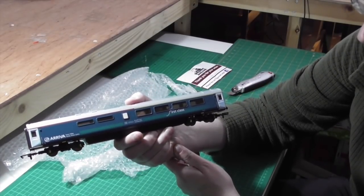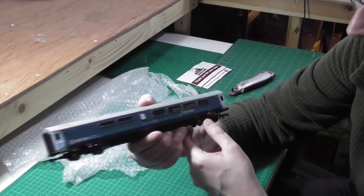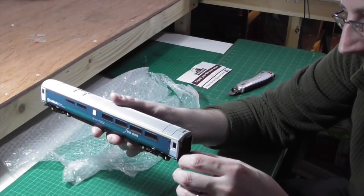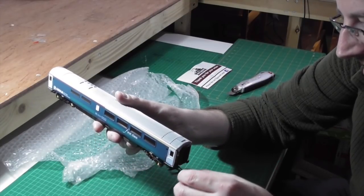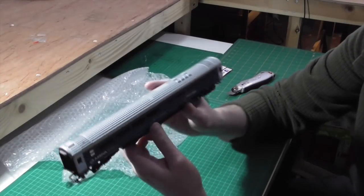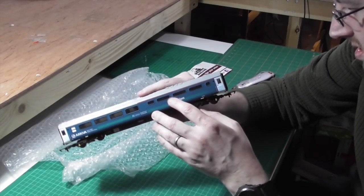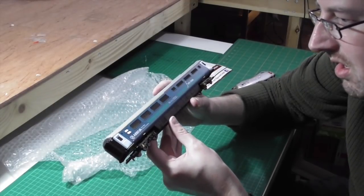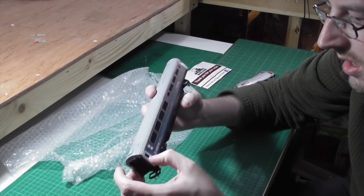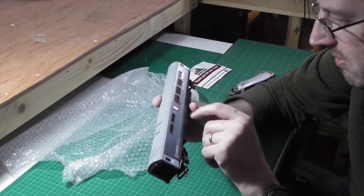It's the Arriva Trains Wales first class and buffet car. And it appears all the buffers are there, bogies working fine. I can't see any damage whatsoever.